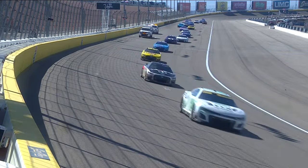Well, now they're no longer side by side, so we'll see what Denny can do. He's already closed right up to the back bumper of the 19. Truex is going to have to get defensive here, start looking in the mirror, start trying to take away the clean air from this 11. NASCAR is reviewing the restart and wanting to make sure that everything was fair. There's so much going on in that restart.